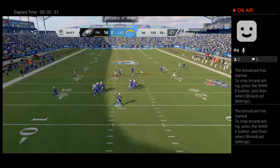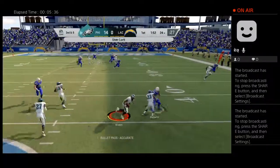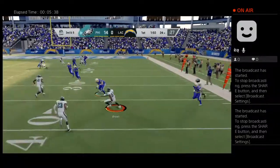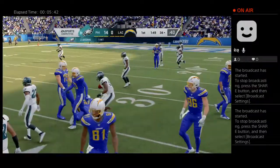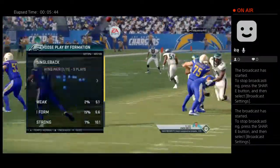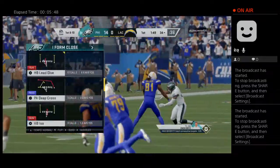On 3rd down, Rivers. Into heavy traffic, and it's intercepted. Picked off by the linebacker, Zach Brown. And the return will be stopped at the 34-yard line. First quarter, and now he already has 2 interceptions.